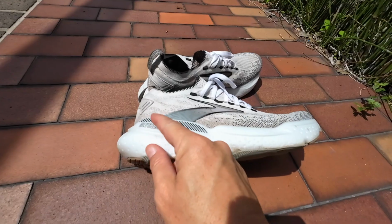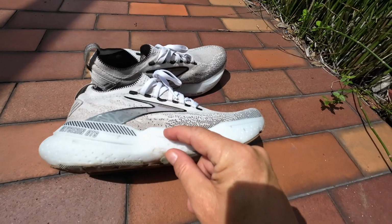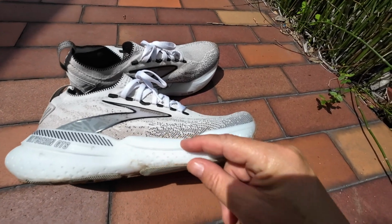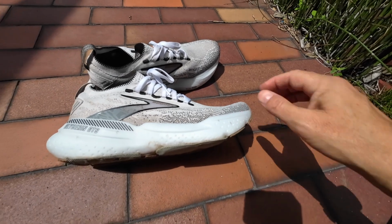When it comes to the key features of the shoe, let's start by talking about the foam. The foam features Brooks DNA Loft V3, which is a nitrogen-infused foam, which seeks to make the shoe more responsive, but also at the same time keeps it lightweight.